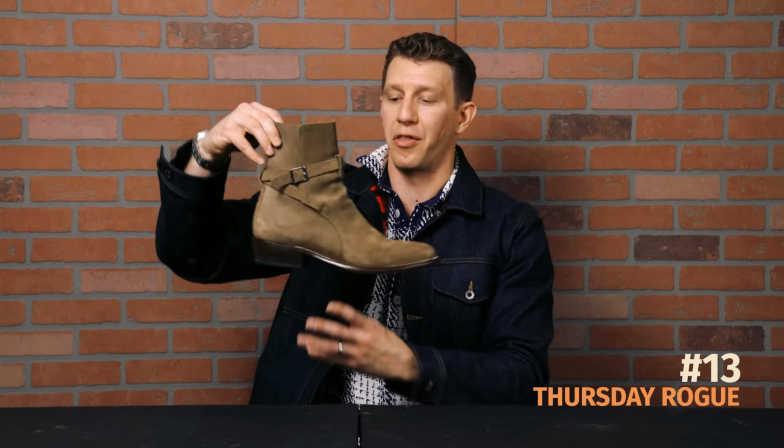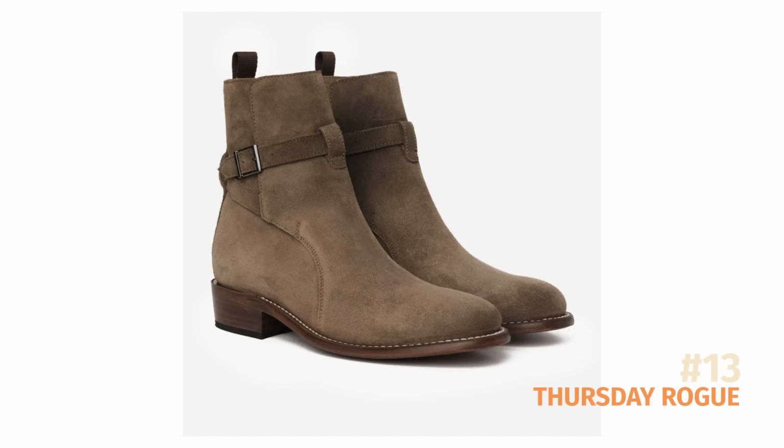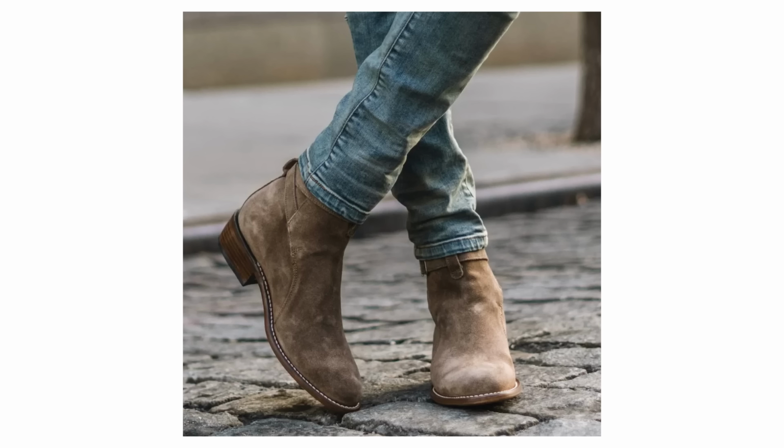And after that, we're going for a three-peat. This is the Thursday Rogue. This is another Jodhpur boot. It's really good looking, and it's got the Cuban heel right here, which I think puts it over the top. That is what gets it for me, that Cuban heel. It just looks a little more sleek. It just looks a little more rock and roll. I'm not really a rock and roll guy, but I'm a little bit more when I wear these.